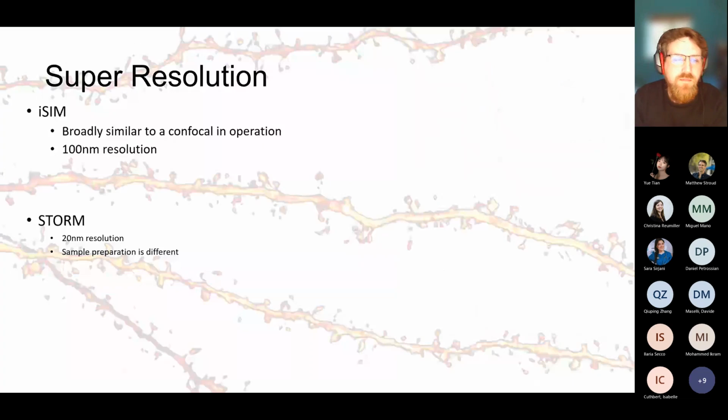Yeah, all right. We have two different super resolution microscopes in the facility. One of which we've had for a while now, the iSim. In terms of how you use it and prepare your samples, it's fairly similar to a confocal microscope. The acquisition protocol is a little different, but the headline is that you can get 100 nanometer resolution fairly easily, and it's a fairly straightforward system to use, provided you put the right kind of sample on.